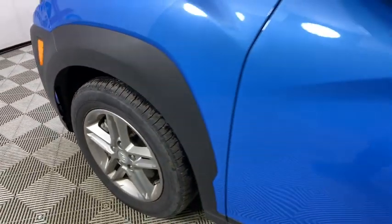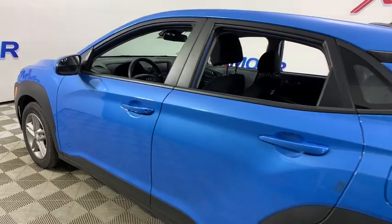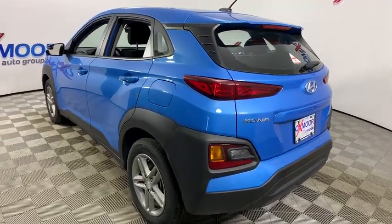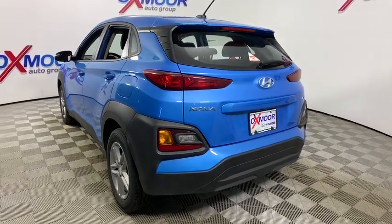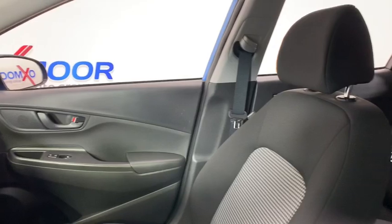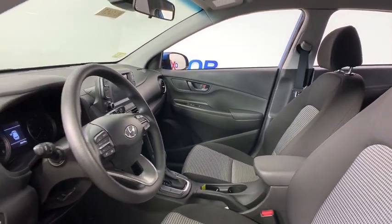Take a ride in the 2019 Hyundai Kona. The Hyundai Kona provides a wide variety of functionality in a small SUV body. The energetic design is perfect for those looking to marry their adventurous side with their urban lifestyle. This vehicle has less than 25,000 miles. Here are some of this vehicle's great options.